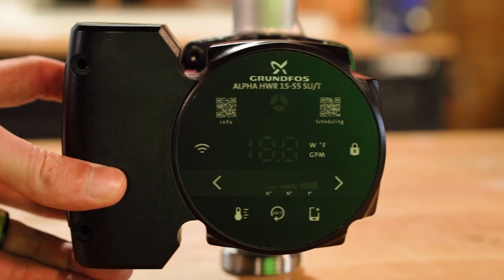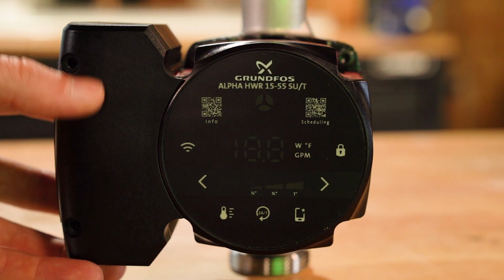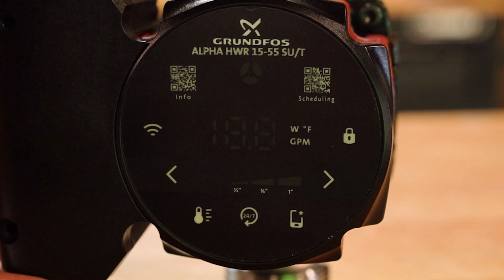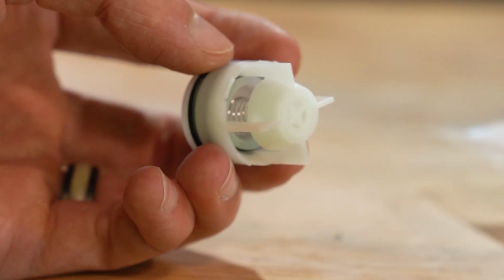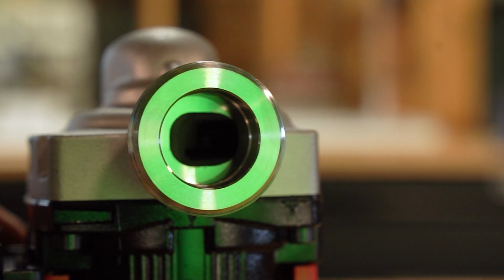All right, so this is the Grundfos Alpha HWR, and I love this. I can already tell from the beginning, I've got all the digital controls right here. Everything is easy, push to connect, Bluetooth connection. This is a great thing to have. And an inline check valve actually installs right here in the pump to make sure that the hot water just doesn't get drawn back in too. It actually goes out where it's supposed to.